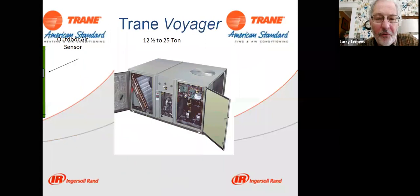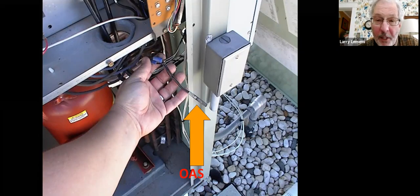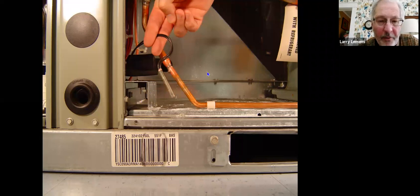Okay, so we have a mixed air sensor on the blower housing. Usually there or stuck in the back of the blower. That's your mixed air sensor. The outdoor sensor on the old Voyagers, again, was right there, stuck in the corner post of the unit in those two locations. On the new stuff, on the Reliatel, the mixed air sensor is usually somewhere near the foot of the compressor. It's been moved around, changed a few times, but typically the mixed air sensor is right there at the foot of the compressor, okay?